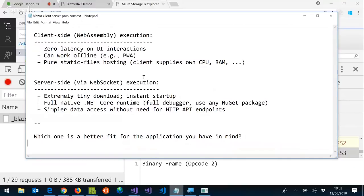Wow, so there's a big split. I would say it's maybe 60-40 client to server, but yeah, it's very interesting.